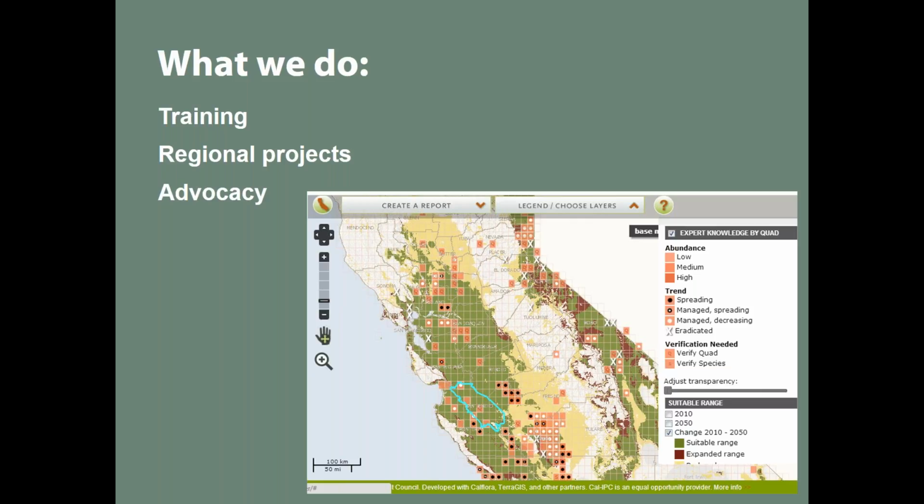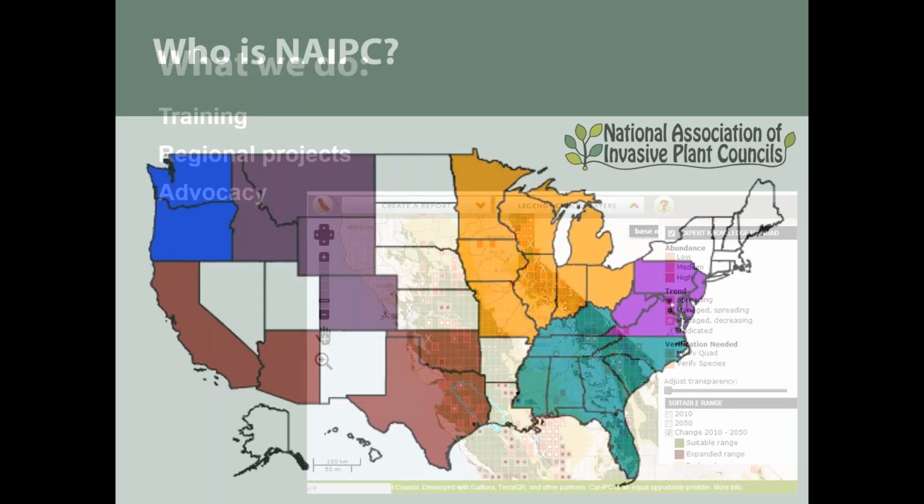And the graphic here is a screenshot from an online tool, Cal Weed Mapper, that is used in planning regional projects. It's a decision support tool that we've designed. I'm showing it here in part because it is based on our list of invasive plant species. This basically shows map spatial information distribution across the state for each of the invasive plant species we list.